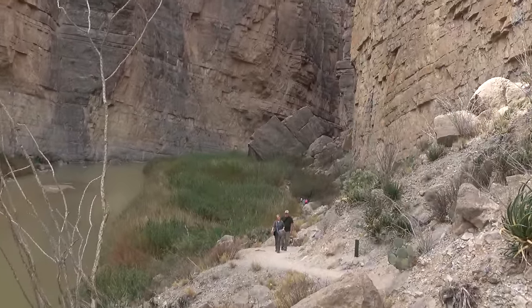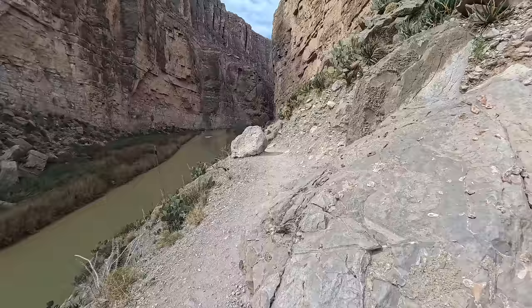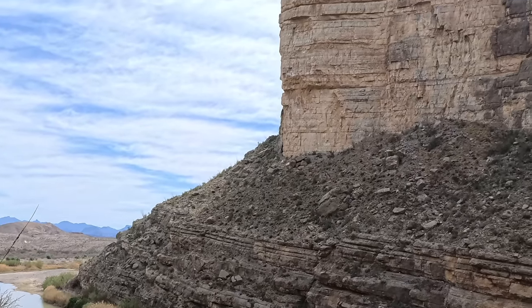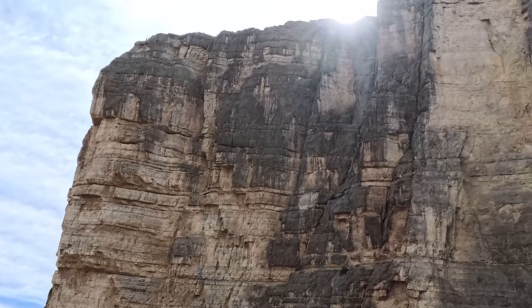We are now descending down to the river. Then we have some huge rocks. Look at the sheer size of that cliff. Well, yeah, the canyon is 1500 feet deep.